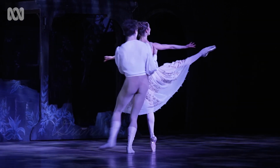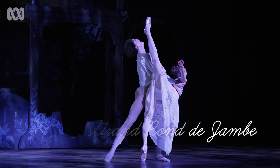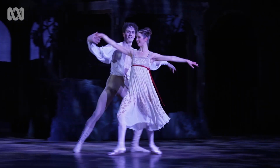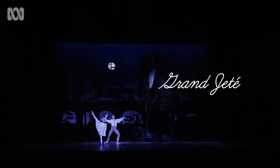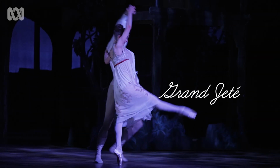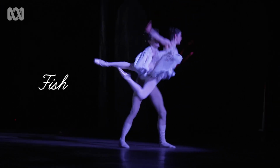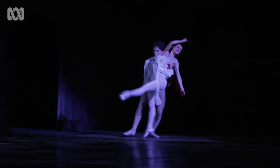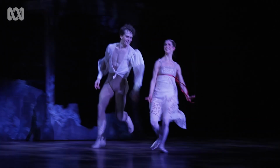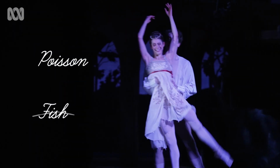And now we're going into what we call grand rond de jambe. The leg goes up and down. Now into a jeté with a flip. So a grand jeté means big jump. Grand meaning big, jeté meaning jump. And she spins in the air into a fish, and that is a term we call a fish. We use a combination of the French terminology and just kind of ballet slang, you know. Whereas I'm sure in France they don't say fish, they say poisson.